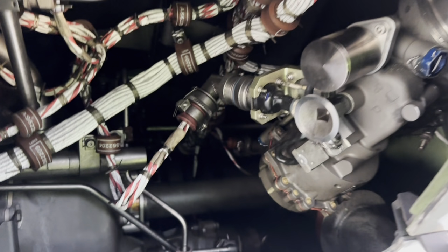I made a video about this a while back, showing myself doing a manual engine start on a CFM LEAP 1A engine, and everybody in the comments jumped into it. Oh, this is how you hand crank an engine. No, that's not exactly how it works, guys. There's still somebody in the flight deck that is controlling the engine. All I'm doing is opening up a valve because that particular valve is malfunctioning, which is okay. It's not a big deal.